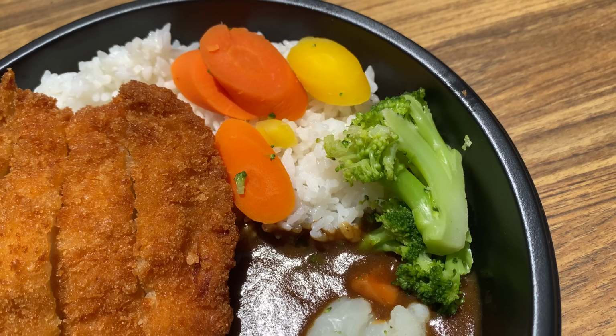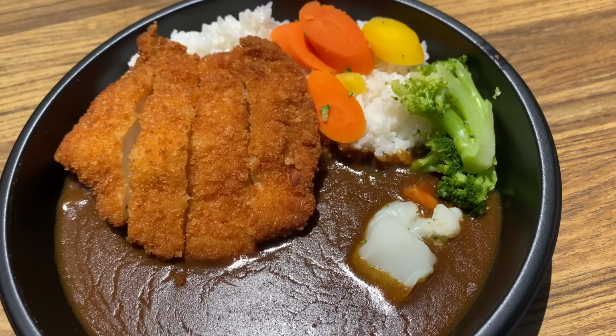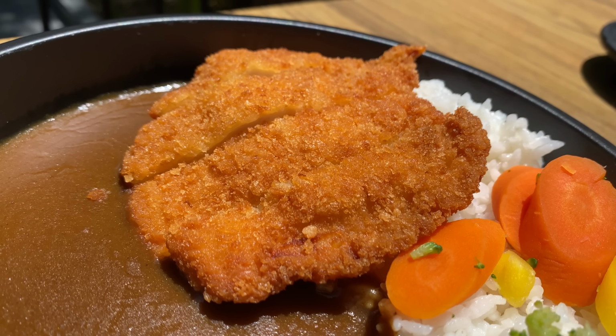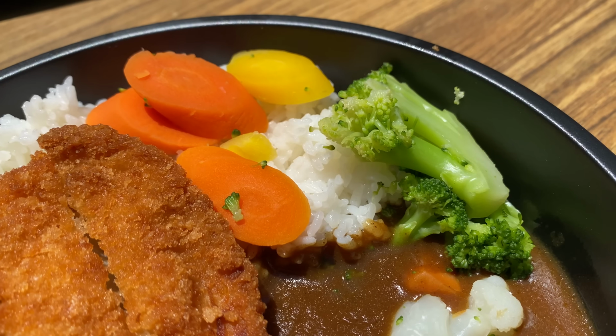And visually it is not very appealing at all. The chicken looks great, and the curry sauce is very brown. It looks more like just brown gravy than necessarily a lot of the curry that I've had.